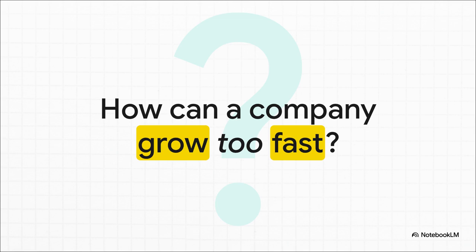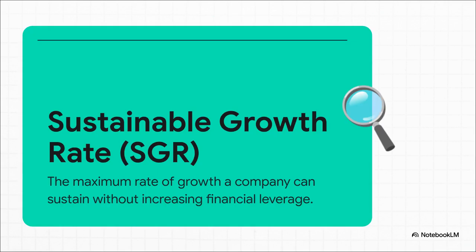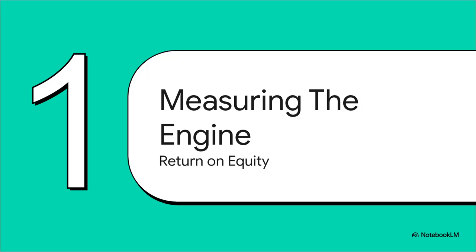So there's got to be a sweet spot, right? And that's exactly where the sustainable growth rate comes in. The easiest way to think about it is like a financial speed limit for a company. It's the absolute fastest a business can grow using only the money it makes on its own. We're talking no new bank loans, no selling more shares to investors. It's pure self-funded growth.